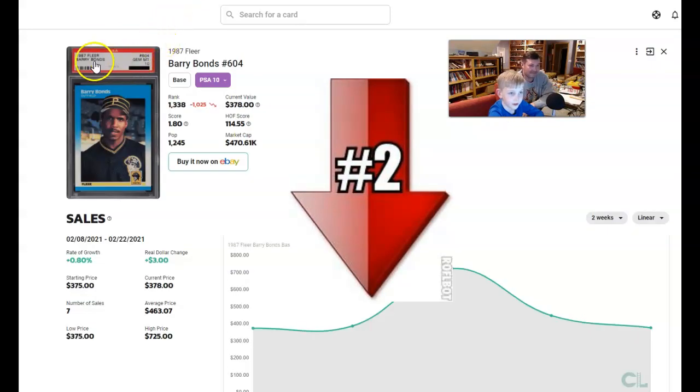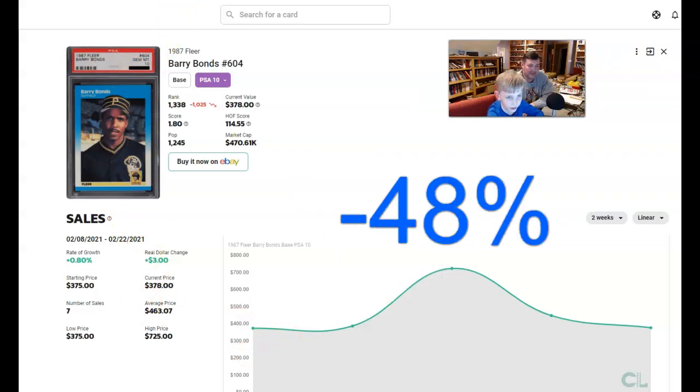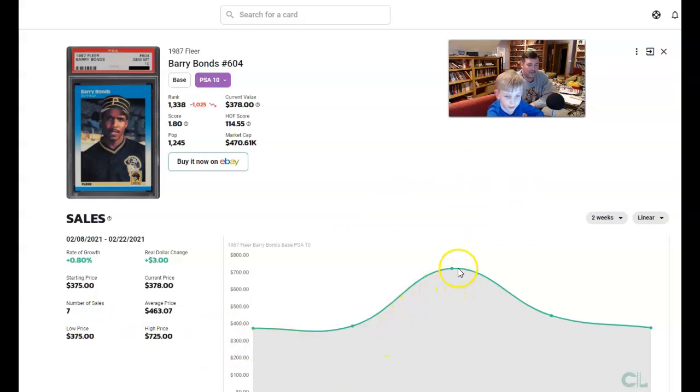The next player is Barry Bonds. What happened to Mr. Bonds this week? He is down 48%, the number 2 faller. It's a great going up. Everybody's like, did he take more steroids or something? What happened? I do not know. So it's from about 388 to 725, and then it just goes down again. So that's a big move. Just a big hill. Kind of back to where he started a few weeks ago.